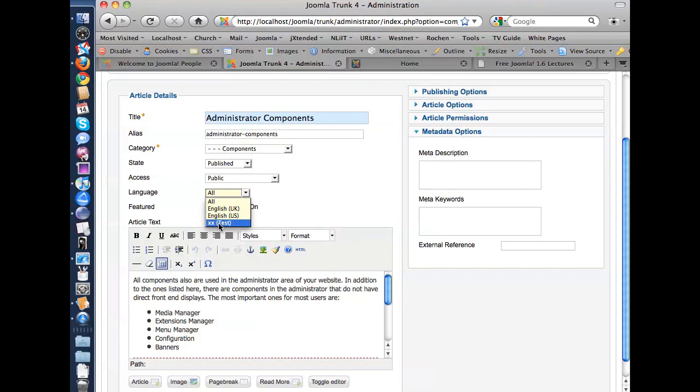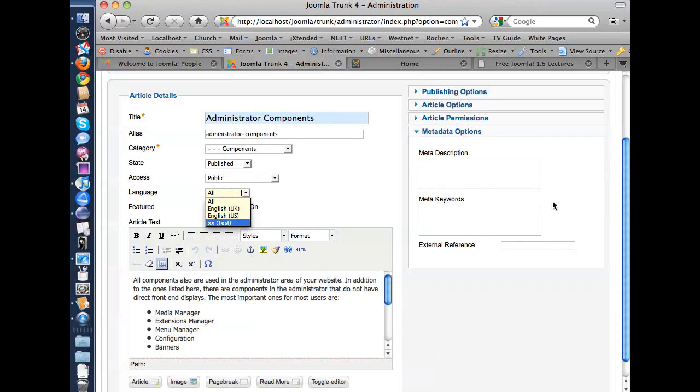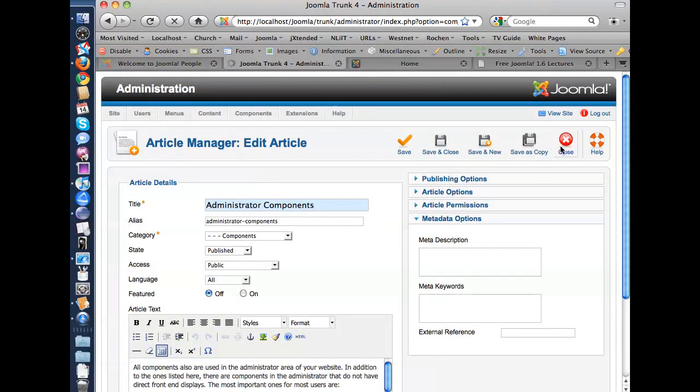Now, in terms of languages, a particular item of content can be assigned to all languages, or it can be assigned just to one language. And the effect that has is when we turn the language switcher on, content that is marked for all always displays. But when you select the language for the switcher, it will knock out any other language that is specifically defined. So you've got the ability for one language or all languages. And I'll show you now how that starts to come into play.